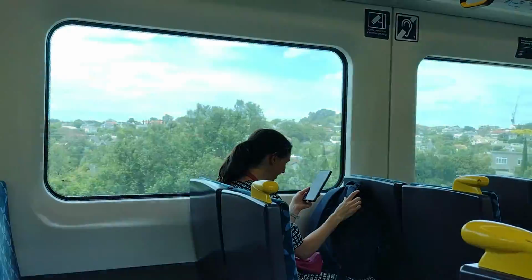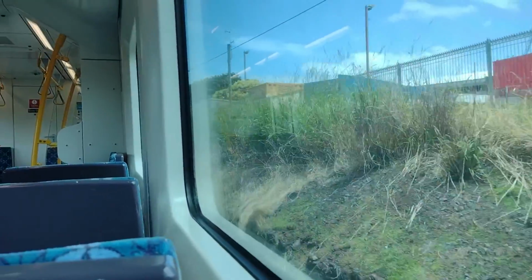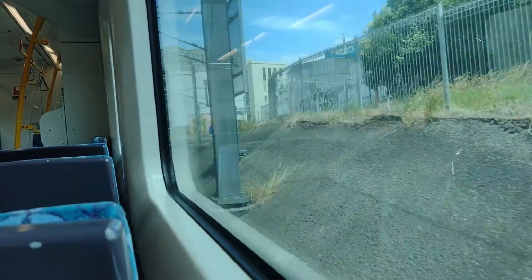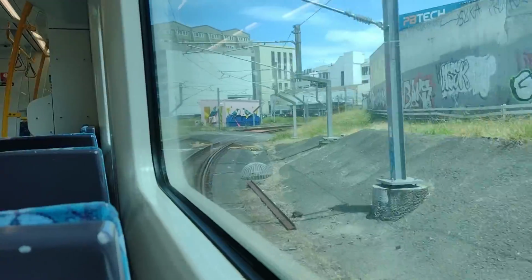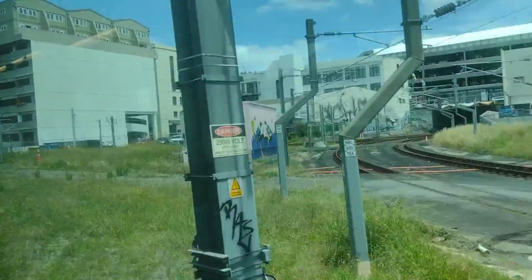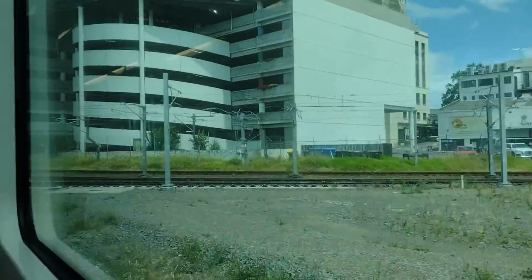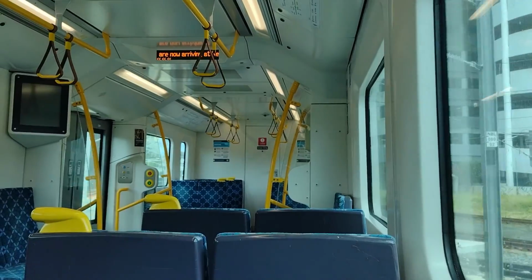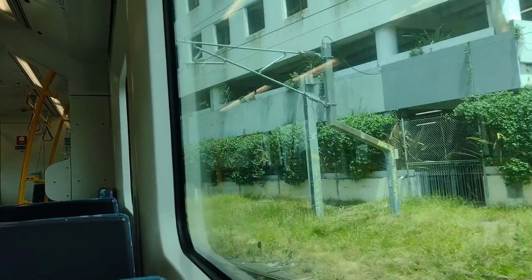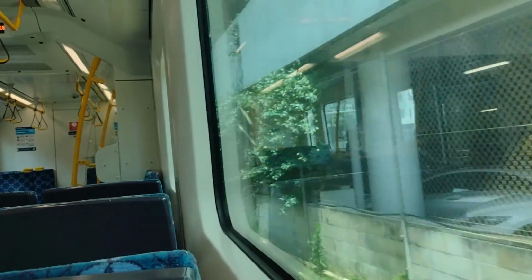There's the suburbs. And we're crossing over tracks. There's probably a separate platform for this turning around train. And there's another track curving down there, which is this line, the western line, but we are now arriving at Newmarket. Change here for Onehunga and Southern Line services. Onehunga, that's how you say it. That's the direct connection to the western line if you're not stopping at Newmarket, but that doesn't happen in normal operation.